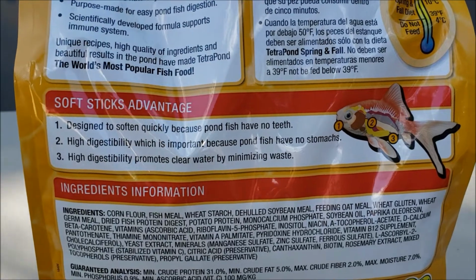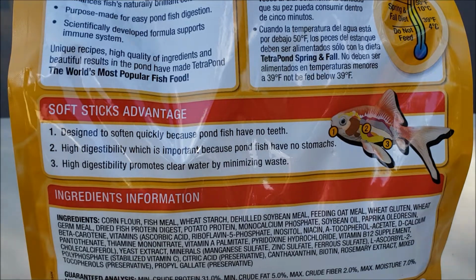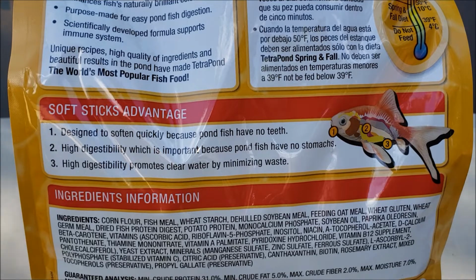All right, everybody, this is the back of the bags of the fish food that I use. And I know I talk about the koi and goldfish not having stomachs and teeth and all that kind of stuff. It's right here on the bag. It's designed to soften quickly because pond fish have no teeth. High digestibility, which is important because pond fish have no stomachs. It's just the way it is, and it promotes clear water. It minimizes the waste. I mean, it's on the pack.